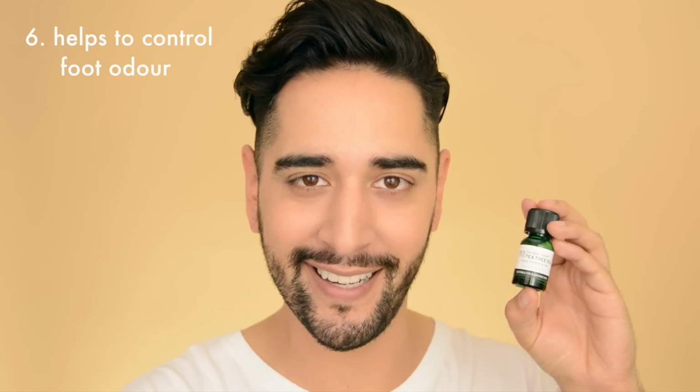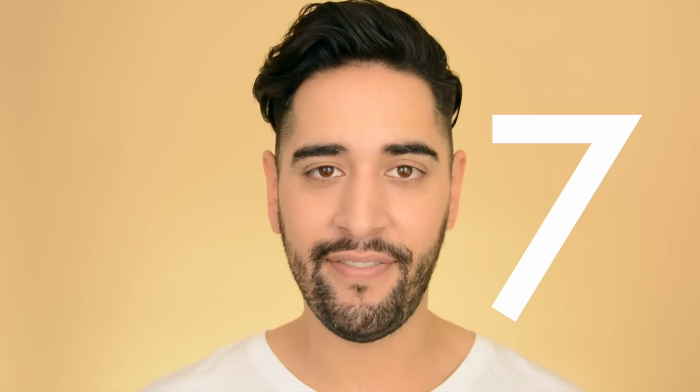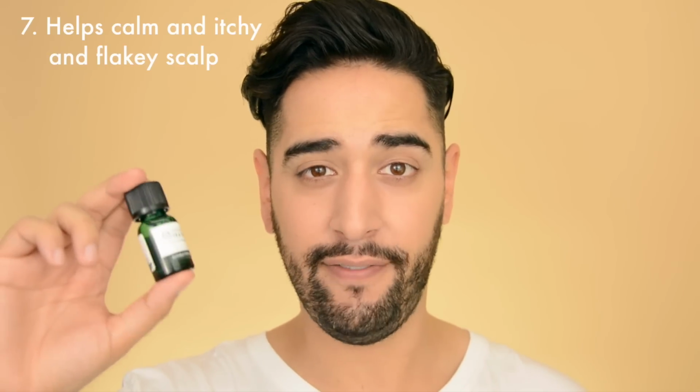Number 6, this is going to help control foot odor. It's really simple, just a few drops in your hand, then massage that between your toes and all around your foot, and of course it's antifungal, so it's going to help battle that bacteria that pretty much gives you body odor. Number 7, this can actually help with an itchy and flaky scalp.